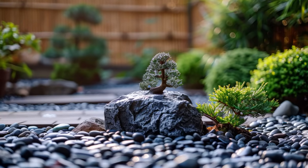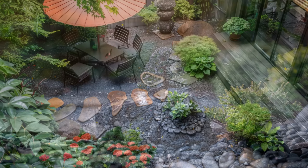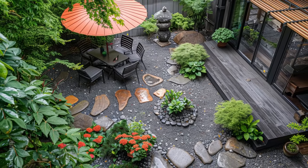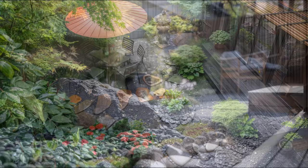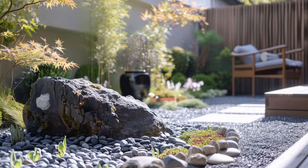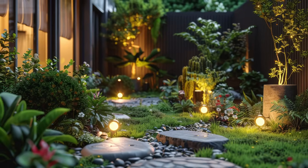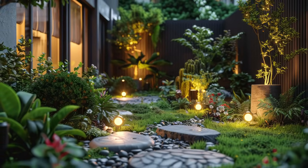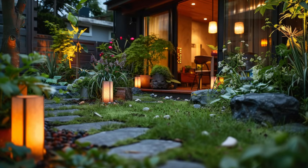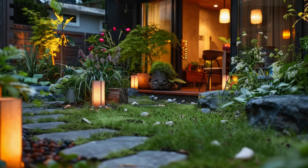Additionally, the integration of vertical planters, outdoor rugs, and decorative elements on fences and walls adds depth and personality to compact landscapes, creating distinct zones for relaxation and entertainment. Moreover, the inclusion of seasonal flowers, miniature rock gardens, and small patio or deck areas enhances the beauty and functionality of tiny front yards, offering homeowners opportunities for self-expression and personalization.